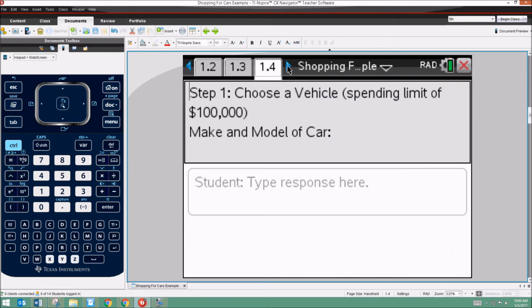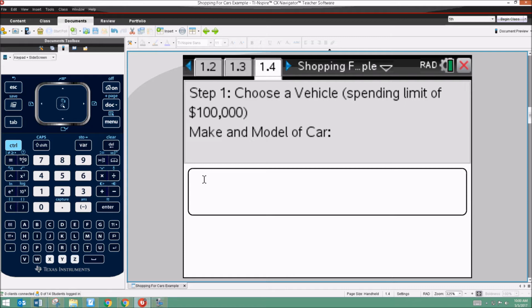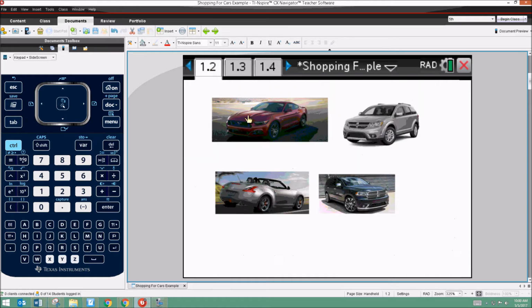Okay? All right. First thing we need to do is pick out a vehicle. And let's just assume we have a spending limit of $100,000. I already know what car I want, and these are all new cars, so I want a Ford Mustang. And of course, we're talking about 2017. By the way, if you're wondering what one of those looks like, it's the red one right here. That's the Ford Mustang right there.